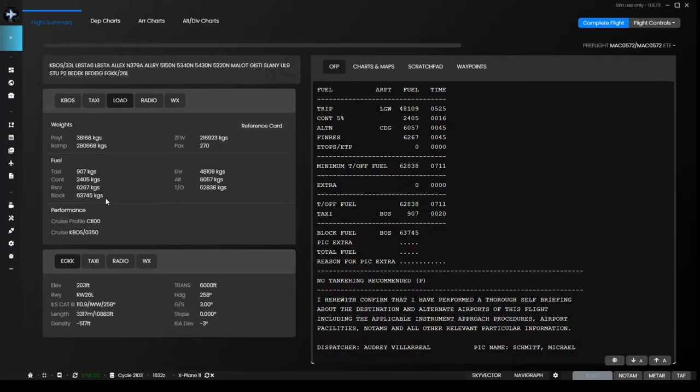All right, so fuel. Now, we're showing we're going to load 63,745 kilograms into the plane. That's what we would load if this aircraft was capable of taking decimals, for instance, in this case, 63.7. Putting that in and loading it, it is not. So we have to round up. We're going to go up to 64. I am not rounding down and taking a chance of running out of fuel. All right, sorry about that, folks.